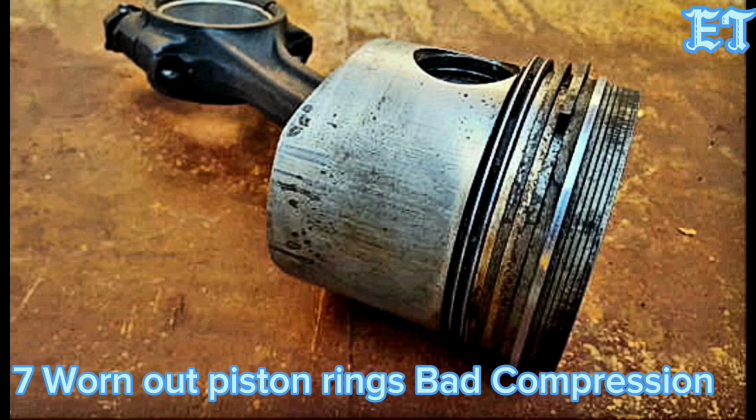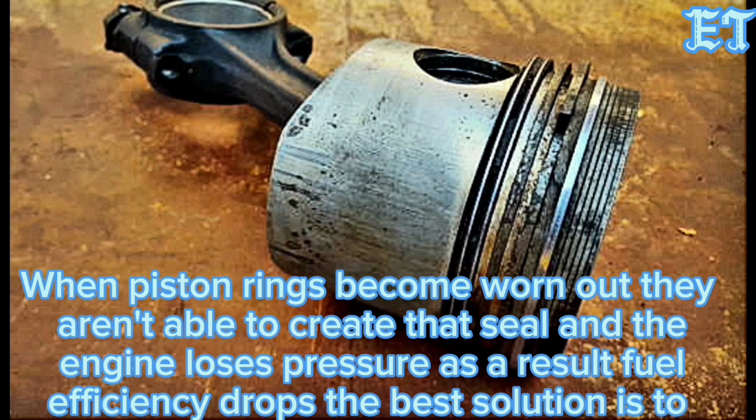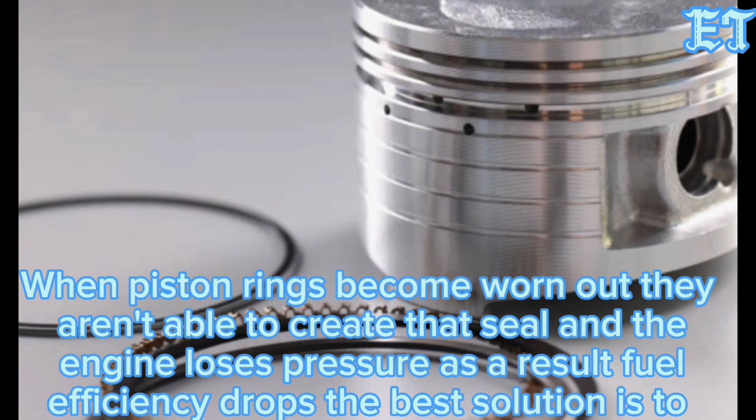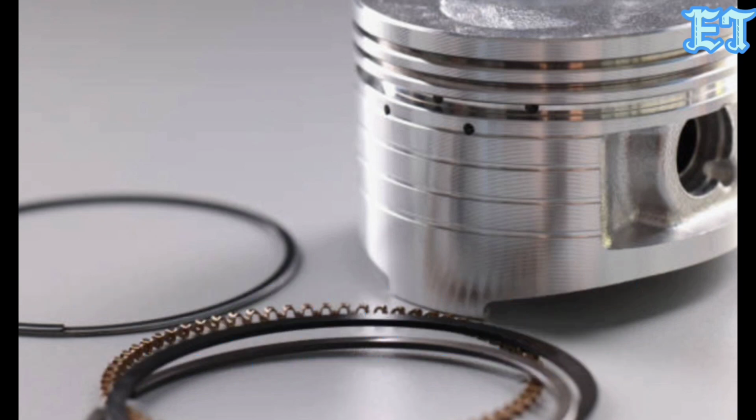7. Worn out piston rings. Bad compression. The piston rings in your engine cylinders form a seal against the cylinder walls to create compression. When piston rings become worn out, they aren't able to create that seal and the engine loses pressure. As a result, fuel efficiency drops. The best solution is to make sure your car has regular oil changes with the manufacturer recommended oil type found in your owner's manual.